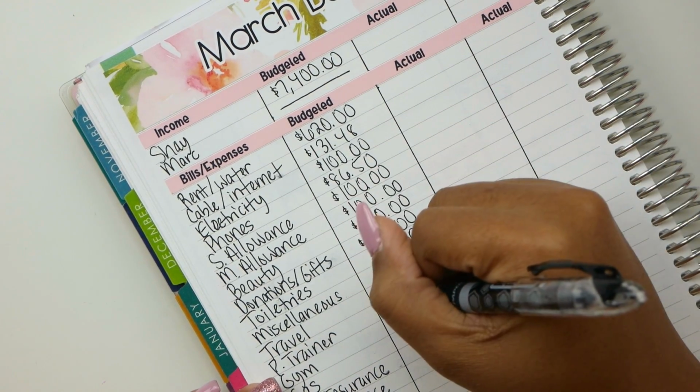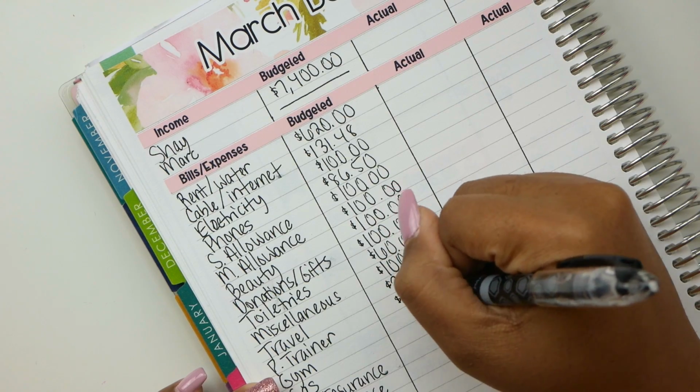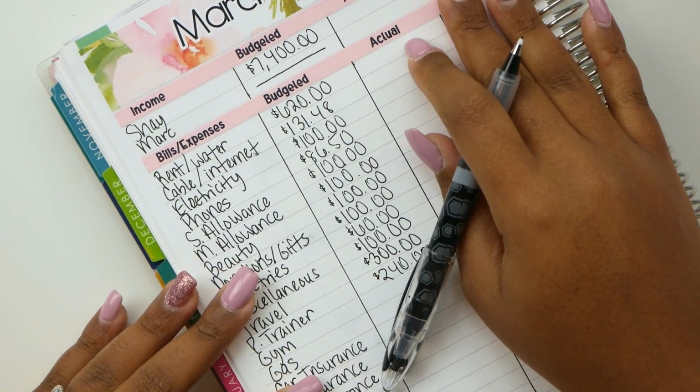My personal trainer, I budget $240 every month, but honestly, I don't even really do $240. I just do it as a worst case scenario.